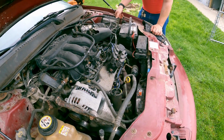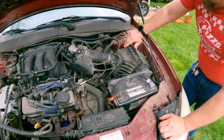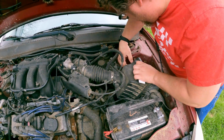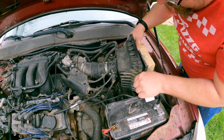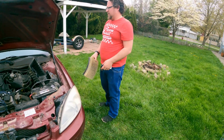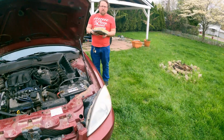It's got an air filter. And probably in typical Ford design, some of the worst air filter boxes. How dirty is it? I haven't actually checked this. Cool. Yeah, seen worse. That's what you do. It's called budget tune-up.